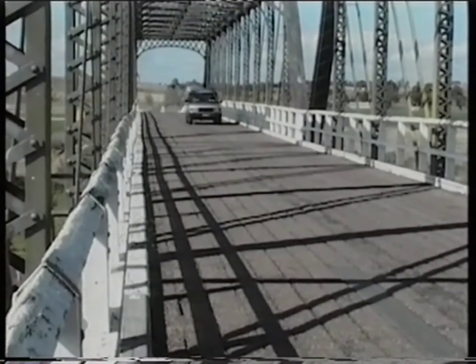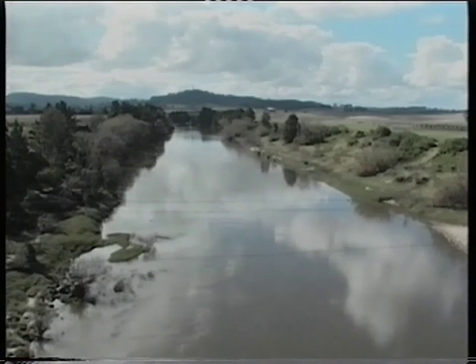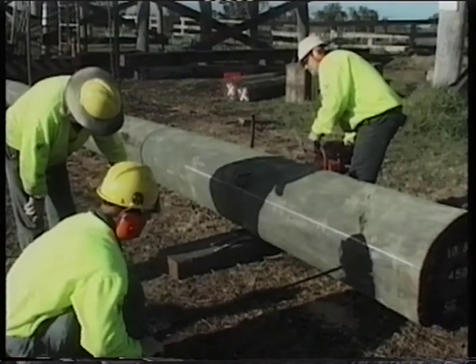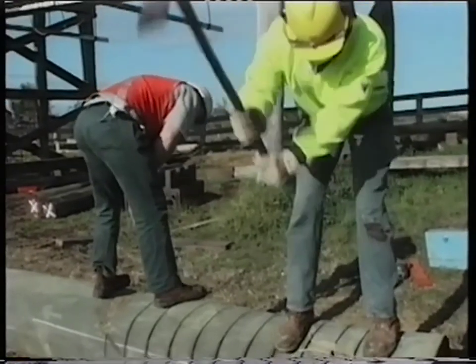Here, a timber girder in one of the approach spans to the 1904 steel truss Luskintyre Bridge over the Hunter River is being replaced. Despite the convenience and efficiency of power tools, adzes are still used in modern bridge carpentry.